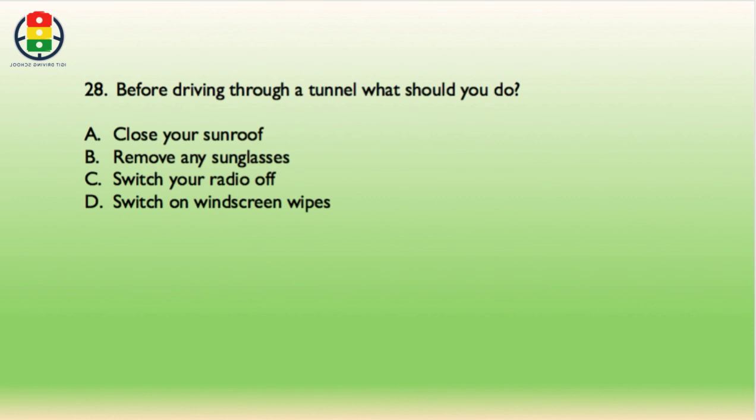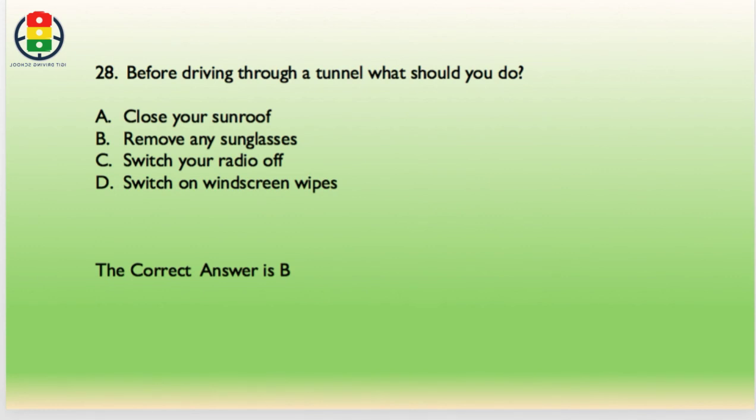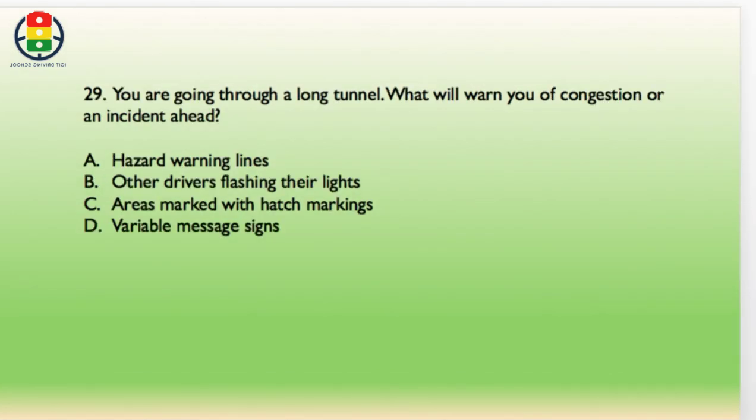The correct answer is B. Remove any sunglasses. 29. You are going through a long tunnel. What will warn you of congestion or an incident ahead? A. Hazard warning lines. B. Other drivers flashing their lights. C. Areas marked with hatch markings. D. Variable message signs.